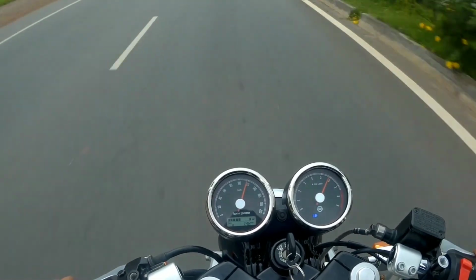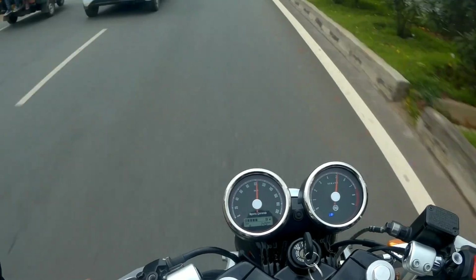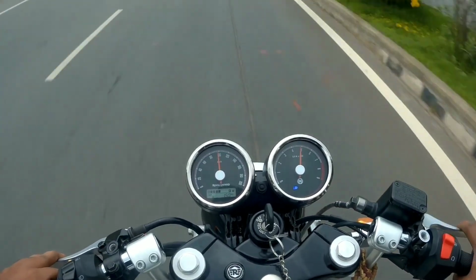And guys, please don't mistake this bike for the Interceptor 650. This is the GT Continental 650, right? Just wanted to make it clear.